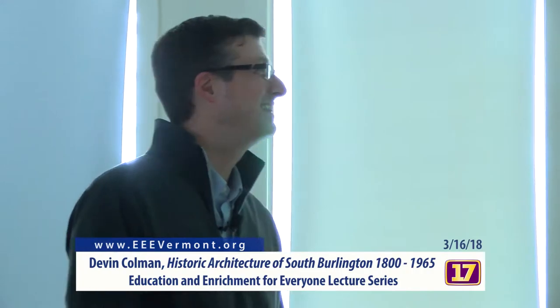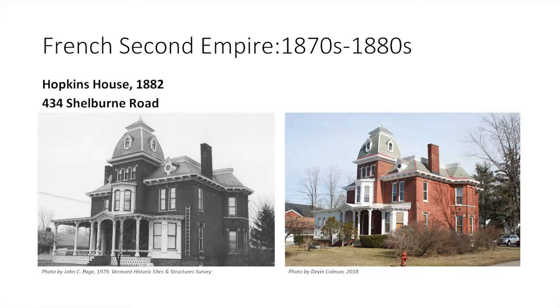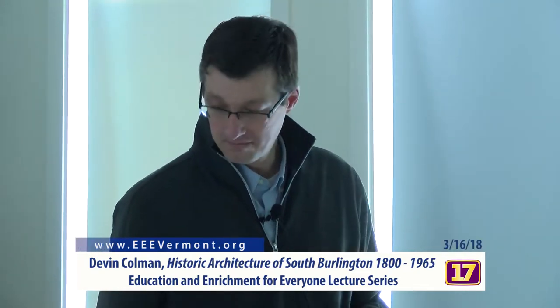It lived on as a popular style for academic institutions, but as residential, this was really for grand buildings. You rarely see a really modest little one-story French Second Empire. I know of a few, but they're not common. Usually they're tricked out, you know, this one has this beautiful tower, these circular windows, a beautiful porch. I included the older photo and present day photo to show the porch has been enclosed over here. But this is really a knockout example of French Second Empire. It's right on Shelburne Road.